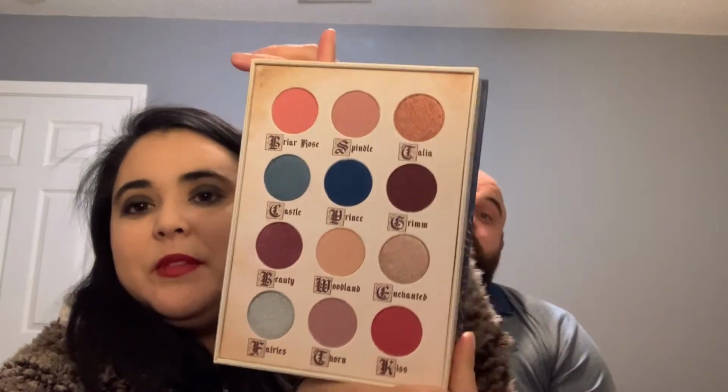All right, we've got one more product. One more. And then we are done. So we have right here the Storybook Cosmetics Fairy Tales Little Briar Rose palette. All of them by Storybook Cosmetics look like a little book. Isn't that cool? I think so, yeah. And then you open it up, and it comes with a mirror. But it looks like one of those little storybooks. Yeah.